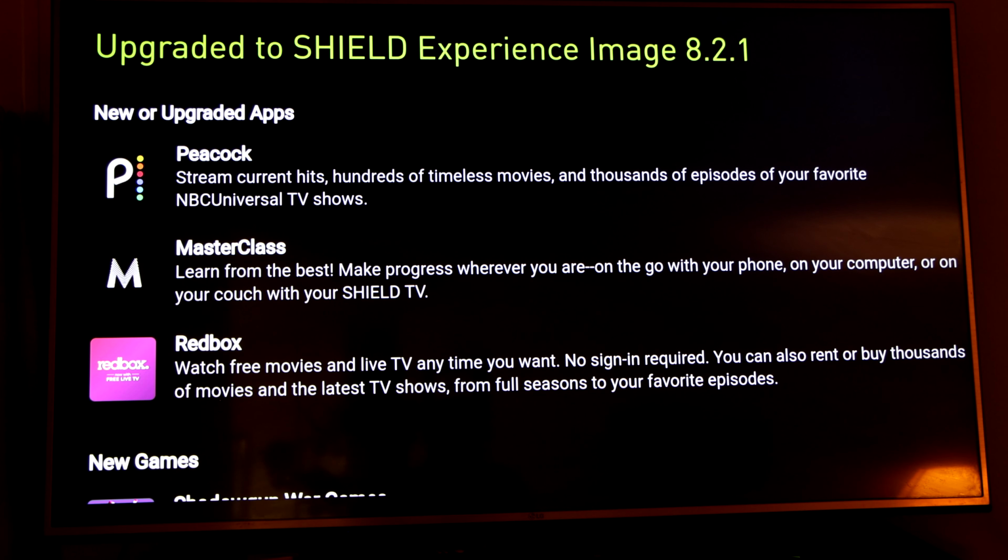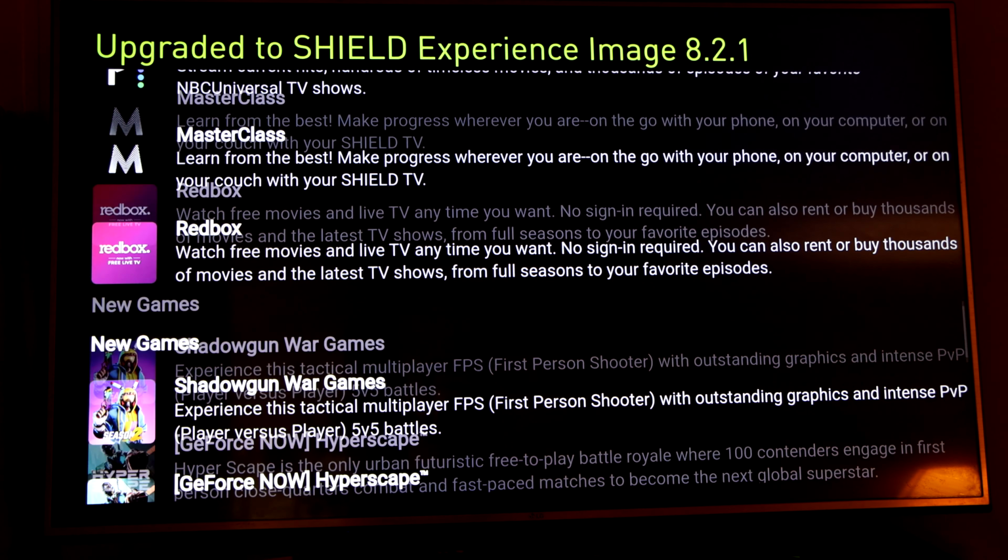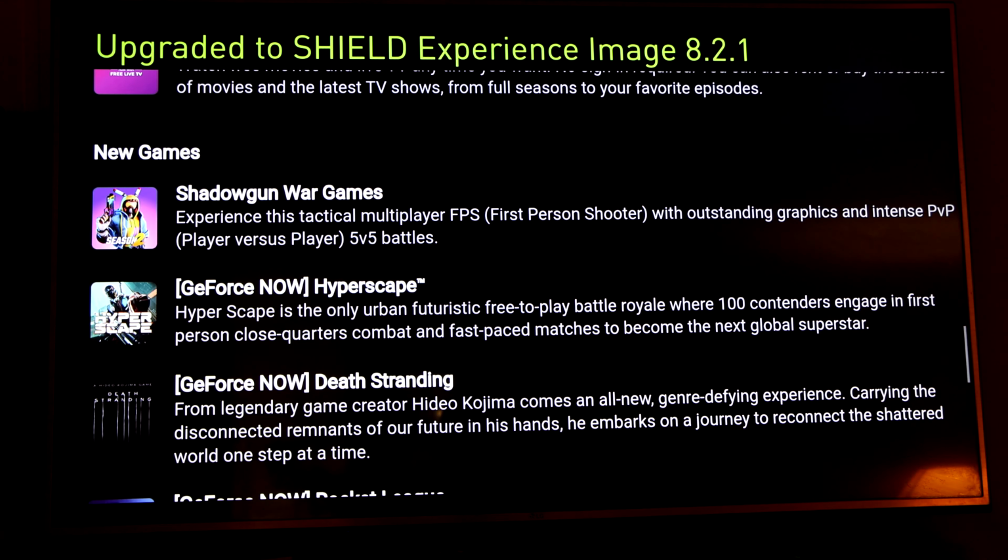Let's see, new or upgraded apps. Peacock, Masterclass. Boy, I hope they have some of the new ones I'm using that's going to hopefully replace Twitter and Facebook.